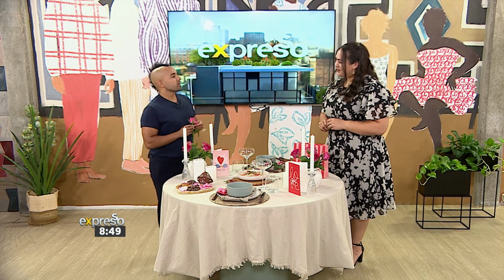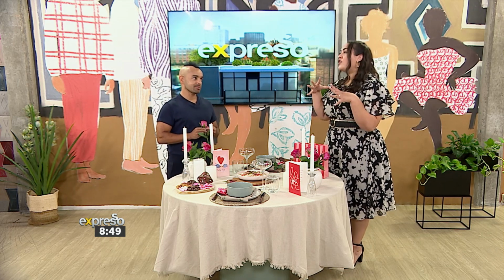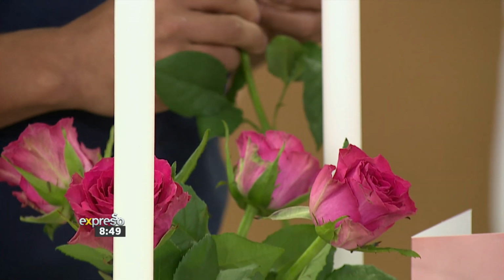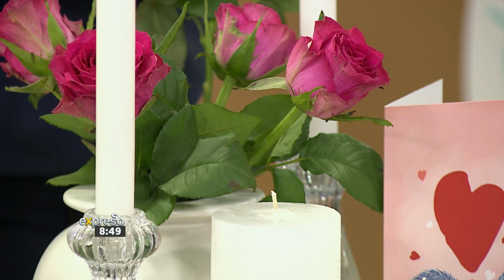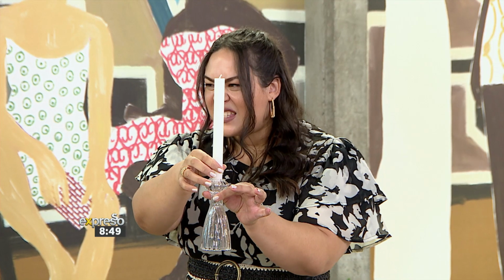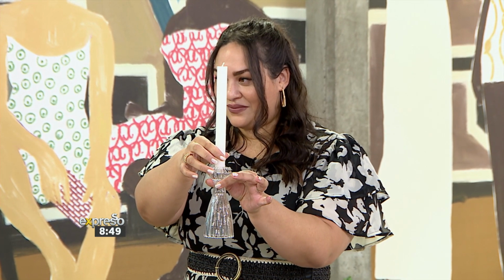So flowers, candles. Candles, okay. Candles. So easiest way to create the ambience, plus, you know, if you're talking load shedding or something, very practical again, but it creates that instant mood. So you see here, I've got this candle stand, which we have at Woolies, which is very cute. Stunning. It's elegant. It kind of almost references a flute.